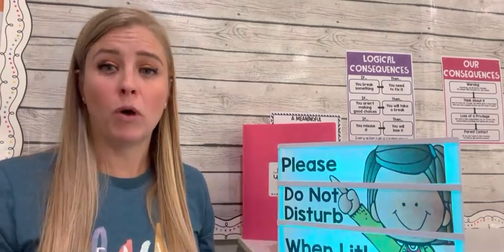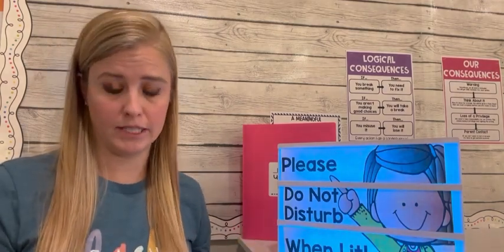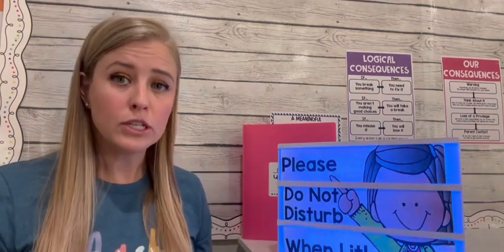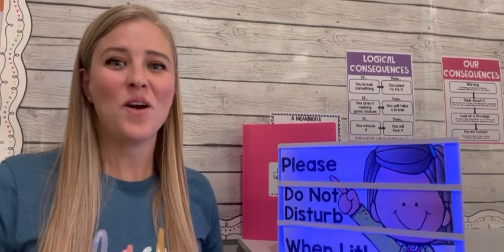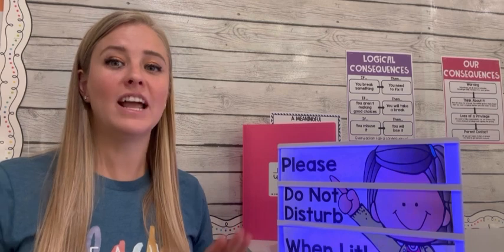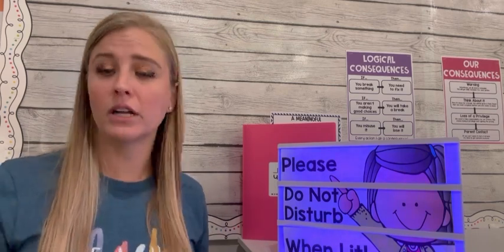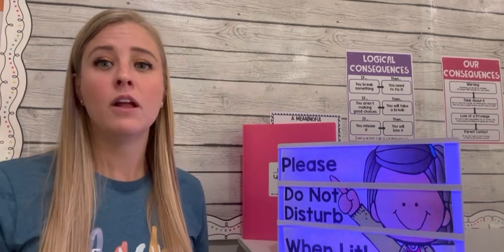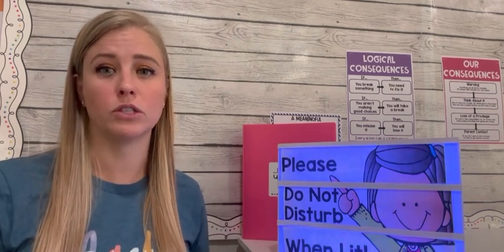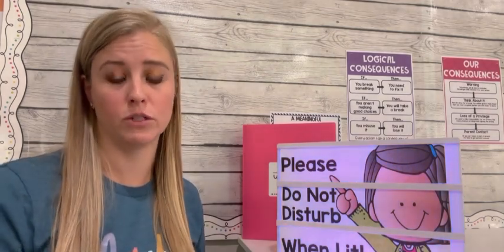Please do not disturb when lit, and so students know if it's lit up, they cannot come to me for any reason. And the reason why it's such a great visual for students is that when they come over, and they do, they see, uh-oh, it's lit. So it's a great instant reminder, she is off limits, you cannot go to her. Now, if I turn it off, then students know, okay, we can go talk to her during that time.